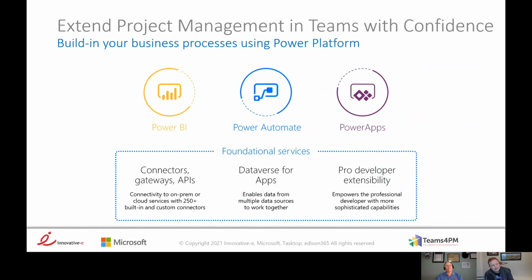Because we're using the Microsoft platform, that means we get to use these great tools to further extend the solution and make it even better. I'm talking about Power BI, Power Automate, and Power Apps, that low code, no code platform that we can use to augment any of the out of the box systems, connect them to other systems, and build specific experiences for your organization based on the way you work and your business processes. It's called Power Platform. You've probably heard of it already.